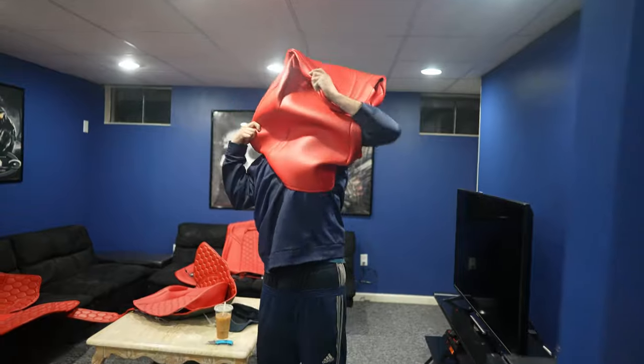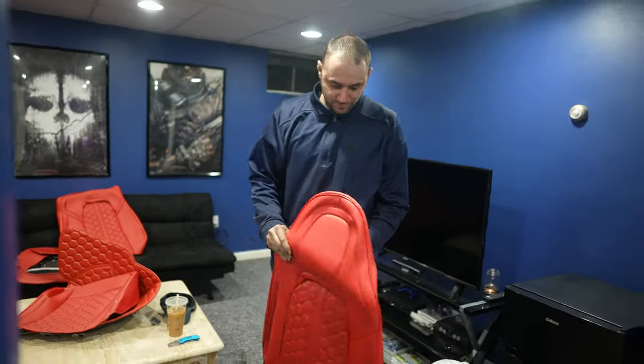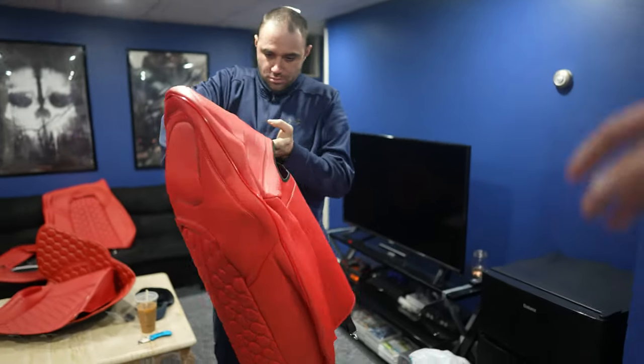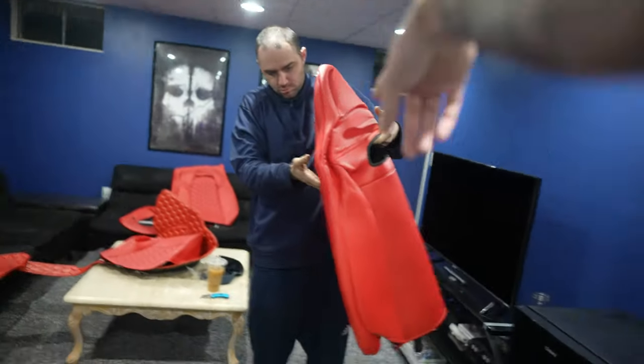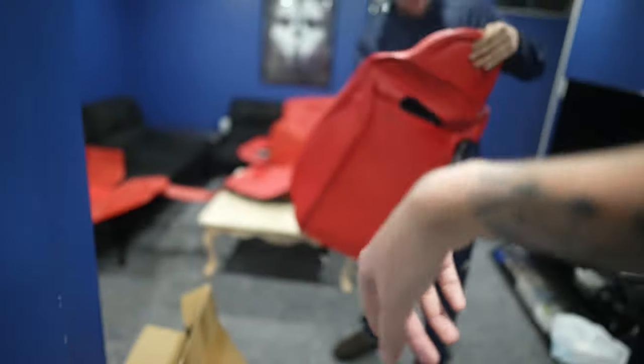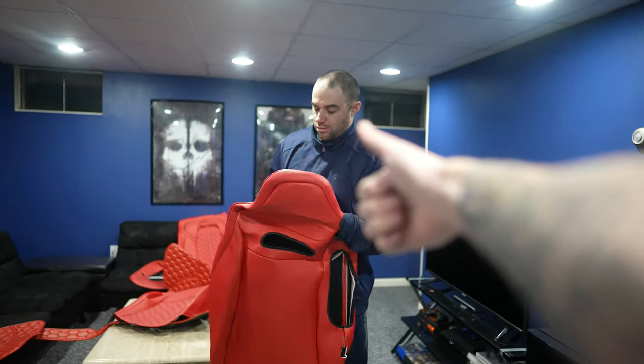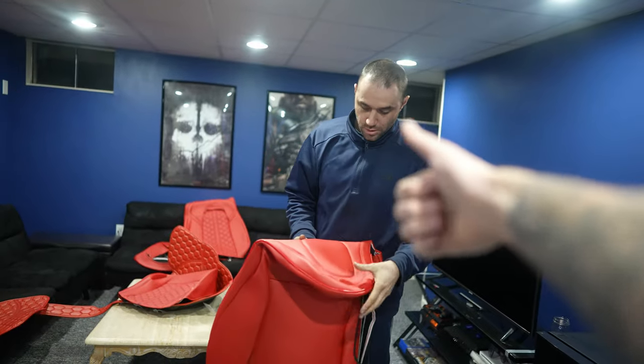All right, so I'm just gonna cut to us getting these into the car. Shouldn't be too bad to put them in though. In all seriousness, like we said, it's basically just slip-ons. This part slips on the top, that part slips on the bottom, and then you hook it up underneath. We will go further into detail when we put them in.